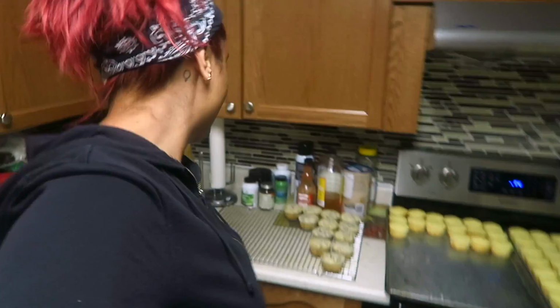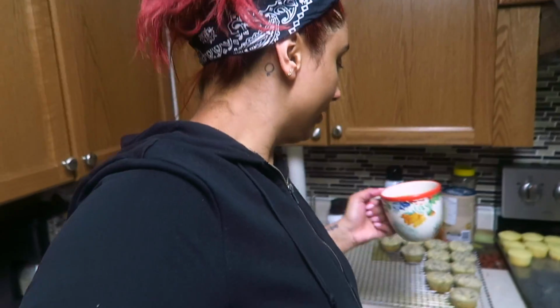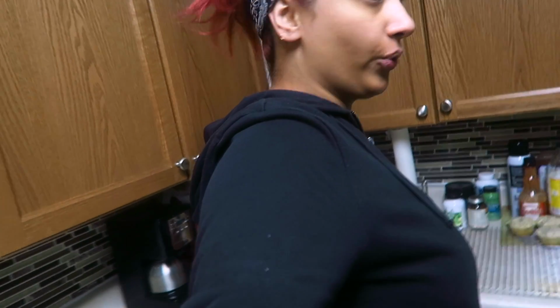I got a cute little headband on because why not? Oh my god, coffee. So I went to sleep at 3, like I said I was going to. Very proud of myself. I slept for 4 hours. It is 8:41. First pickup is at 9 a.m. And I woke up at 7 because I wanted to print out labels and stuff.